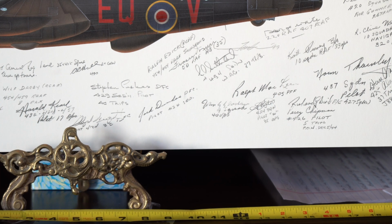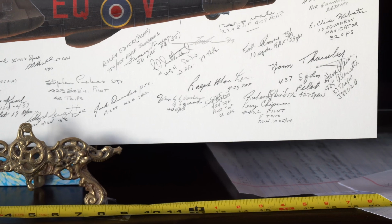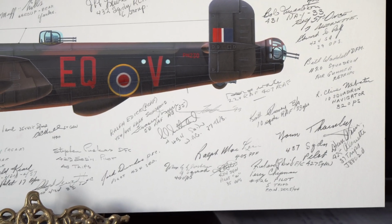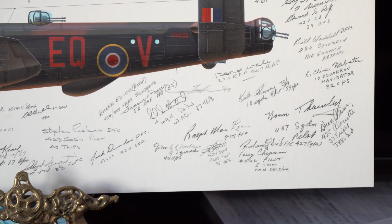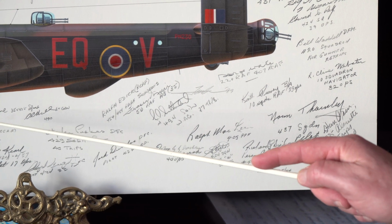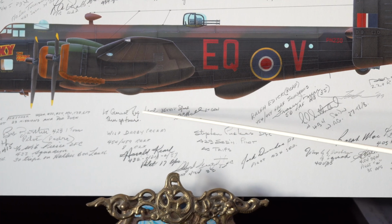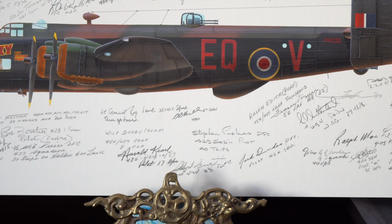Probably the most notable signature on this piece, and kind of a rare one because I've never seen his signature on anything else. Probably one of the most legendary Canadian Pathfinder or bomber pilots to serve in World War II, and that is Lieutenant General Reg Lane, who signed it front and center. He signed this piece, three ops tours, or 3 complete tours.